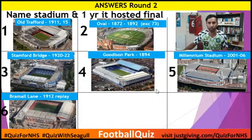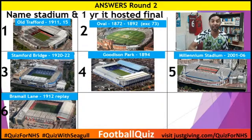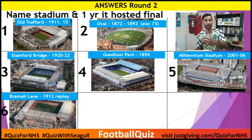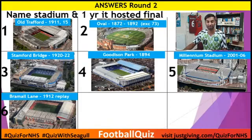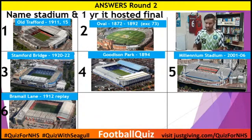And this is tricky because back in the early FA Cups, the replays were held at different grounds. They wouldn't hold it at the Oval or at Goodison, they'd move it to a different ground. So there you go. So it's worth up to 12 points. Quite a tricky little round. And I love the fact that the Oval hosted 20 finals. And the first ever final was the Wanderers versus the Royal Engineers. There we go. Let me know what you got for this round. Up to 12 marks.